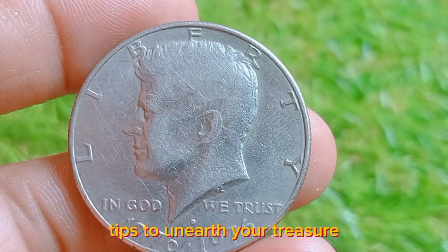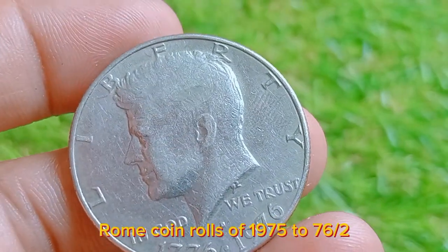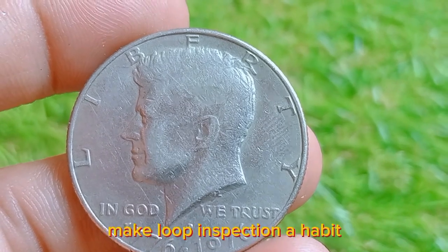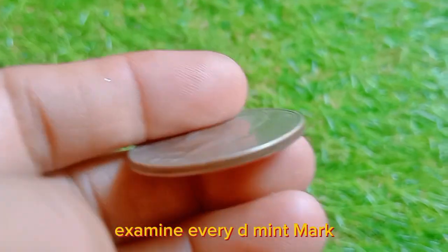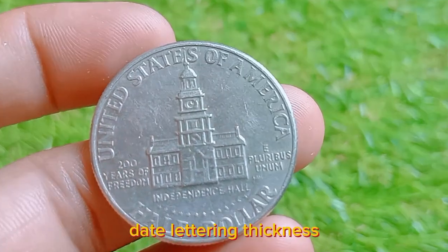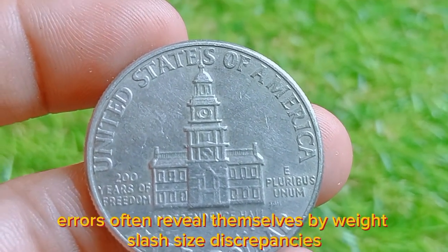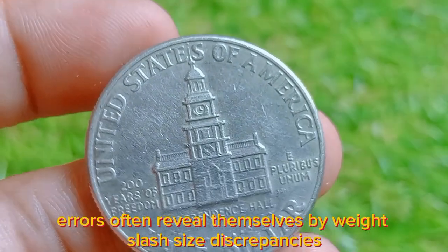Tips to unearth your treasure. Roll coin rolls of 1975 to 76 halves. Errors show up quietly in circulation. Make loupe inspection a habit. Examine every D mint mark, date, and lettering thickness. Use a scale and calipers. Wrong planchet errors often reveal themselves by weight and size discrepancies.